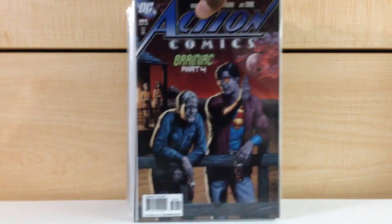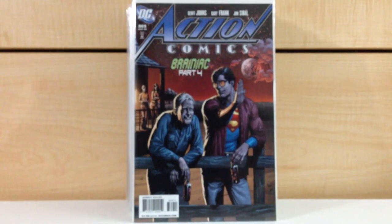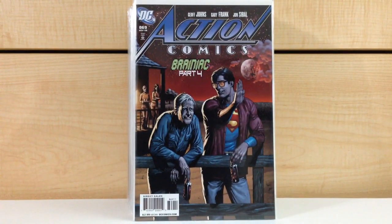Superman is drinking a beer with his dad, and that is a no-no. No drinking beer. And the subsequent prints of this show him drinking soda pop. So this book here goes for a little bit of scratch. It goes for about, I want to say, around $60 or something like that.